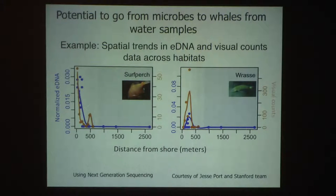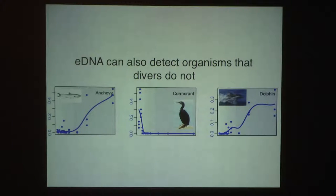And I'll admit, I picked some of the best ones here. Some of the ones that didn't work as well were things like flatfish, where if you're a diver and you've been down and you try to find a flatfish, it's kind of hard to find him in the water. But it shows you that to some degree, these things are real. And it also picked up, of course, things that the divers couldn't see. There was a lot of droppings from cormorants, probably, and the distribution in space kind of matches it. You expect the seabirds to be close to shore on the rocks, and things like dolphins to be much further offshore.